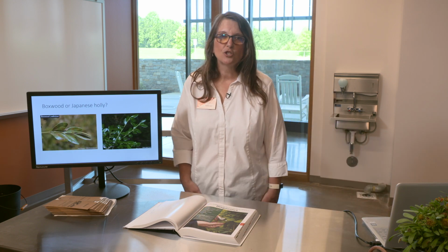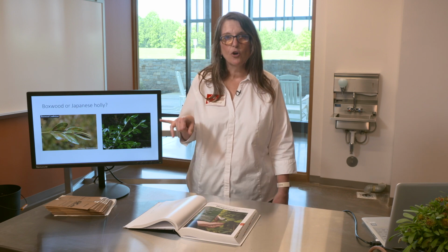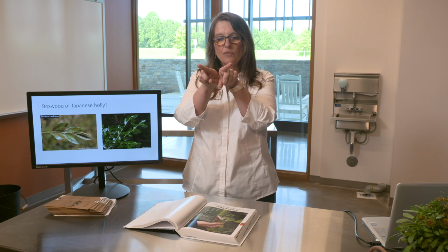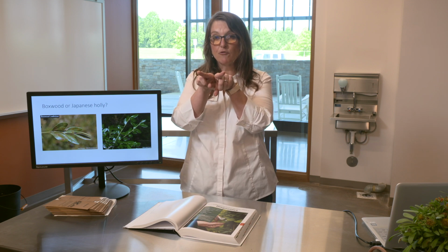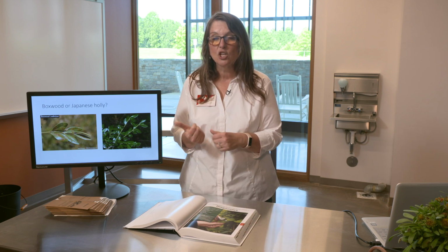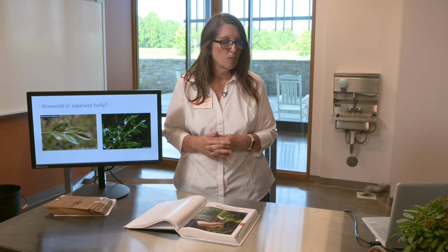So how do we determine what the plant is? Well, in this photograph, we got close-ups of the leaves, and you can see on the boxwood that the leaves are oppositely arranged. So off the main branch there, they're right opposite of each other. And then on the holly, the Japanese holly, they're alternate. So they alternate, they're not directly across and not completely symmetrical. So that's how we tell the difference. That's why we need you to send us pictures like this so that we can ID the plant correctly.